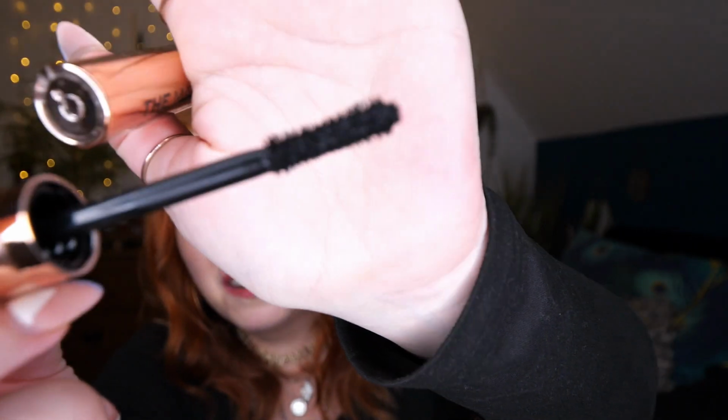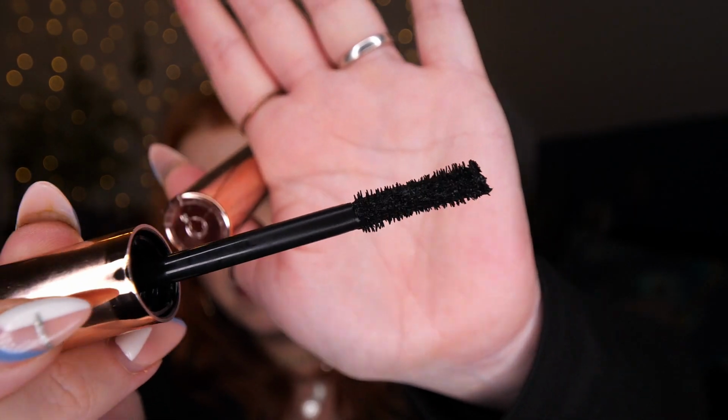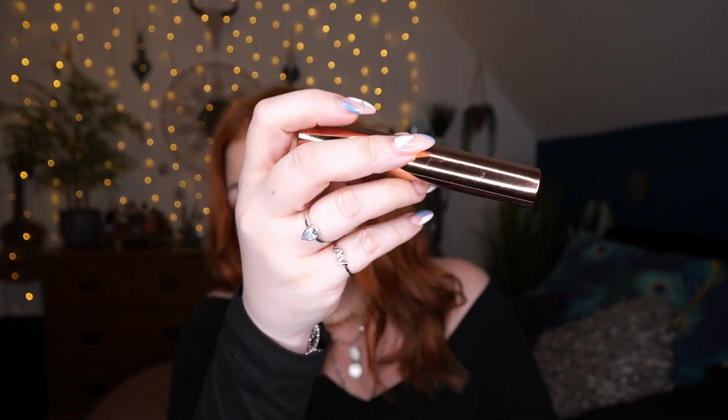Ooh. It's a nice big wand. It reminds me of Too Faced, Better Than Sex mascara, which is good for me because I love that mascara. I can't give you any information about it. It's got nice thick bristles to hopefully lift, lengthen, and it looks quite a clumpy mascara. Give you some intense lashes, no doubt. So that's what I like anyway. I don't like too clumpy, but I do like a bit of clump just to thicken up my really thin lashes. So yeah, that's about it really, because I don't know anything about it.